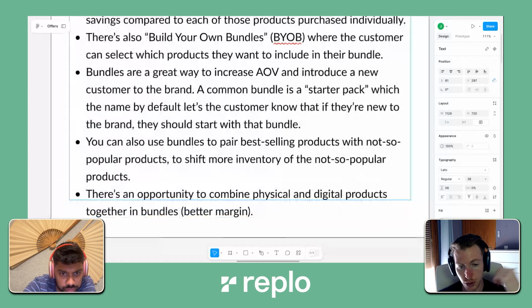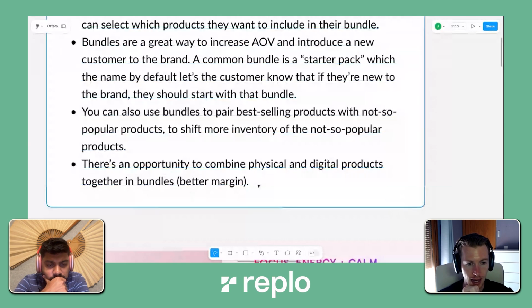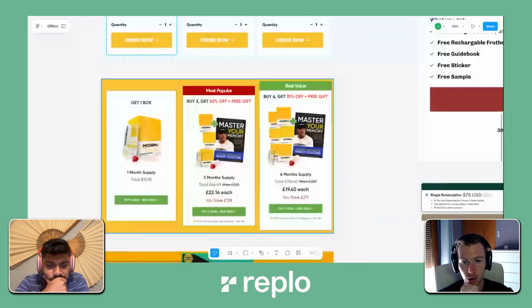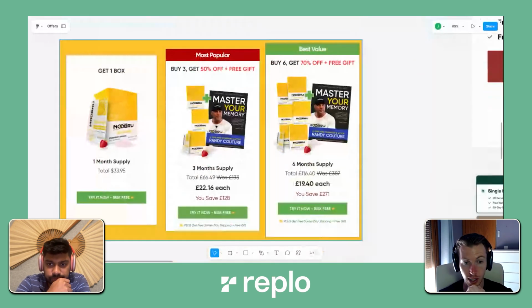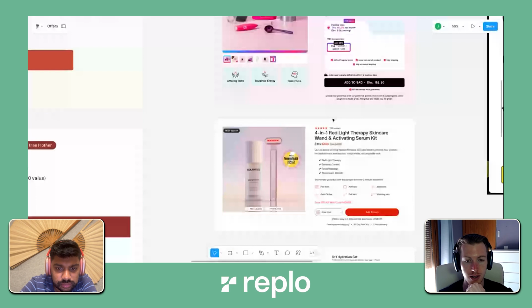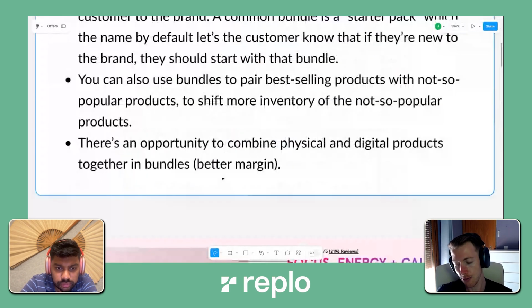And there's an opportunity to combine physical and digital products together in bundles, better margin, right? Similar to what we saw, again, with this example. Technically, this is a bundle as well, right? At the end, I'm going to bring this all together with layering offers, but adding physical and digital together is a really, really good idea where it makes sense because the margin is much, much better, and you could do a really good job at increasing perceived value if you get it right.